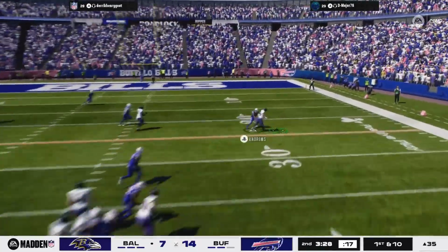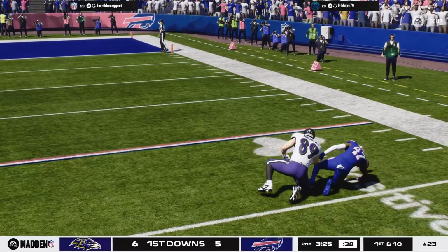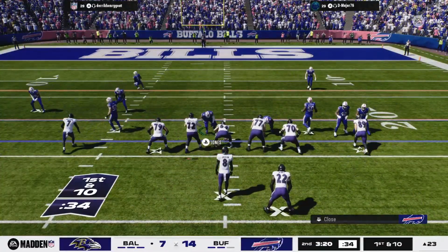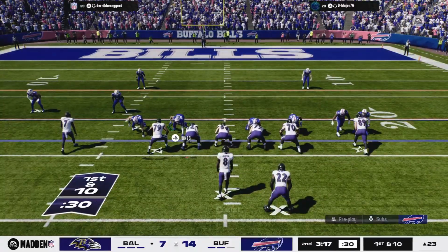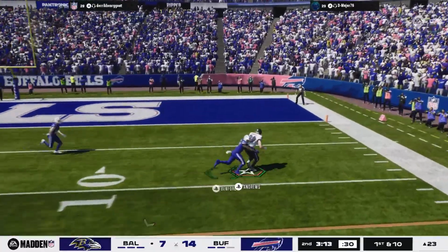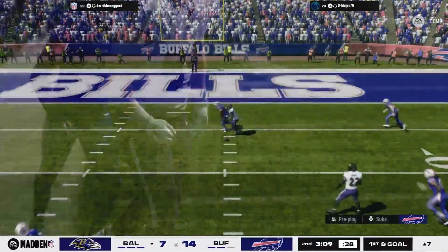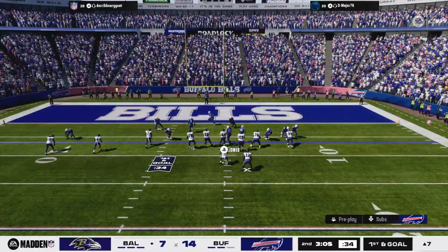Off the play fake, here's Jackson. They're able to locate Andrews here on the out route. Complete to Mark Andrews. A gain of 12. 1st down, Ravens. Jackson. Yet again, targeting and finding Mark Andrews. Complete to Mark Andrews. 1st and goal, Baltimore.